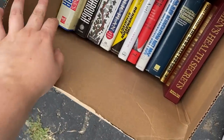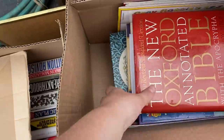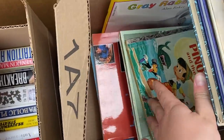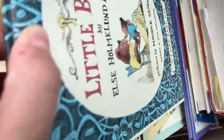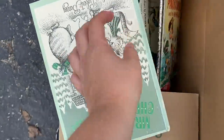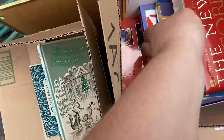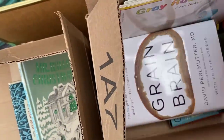Some, I don't know. I don't know what these are. Little bear, old Pinocchio book. Oh, how cute. All right, I'll grab these out. Got a little bear, an old Pinocchio book, Mr. Willoughby's Christmas tree. How cute. Let's see if there's any other older ones. Cute.